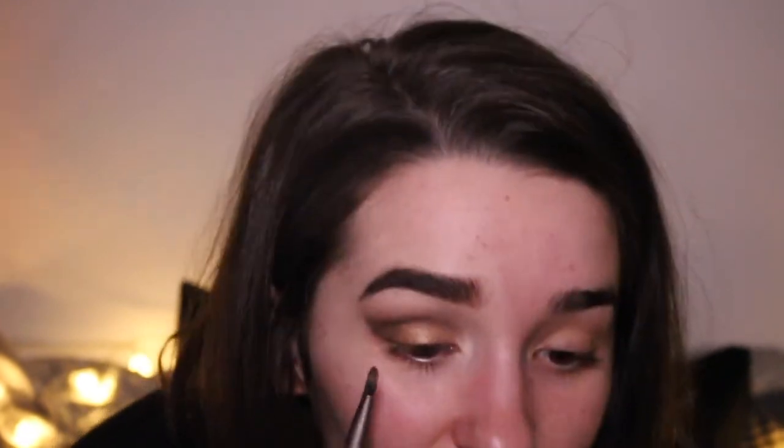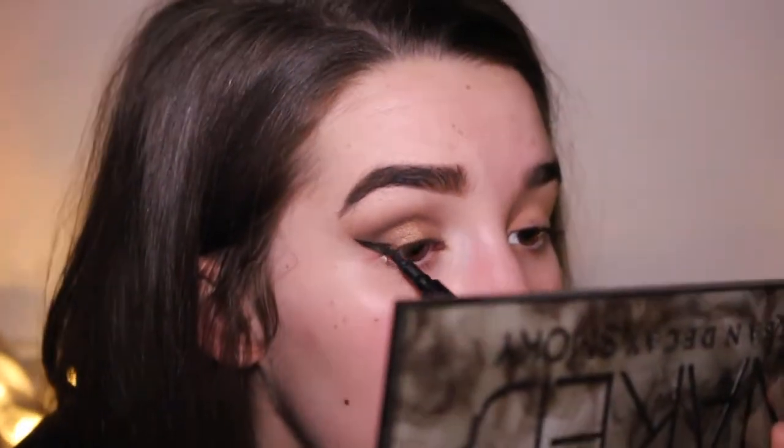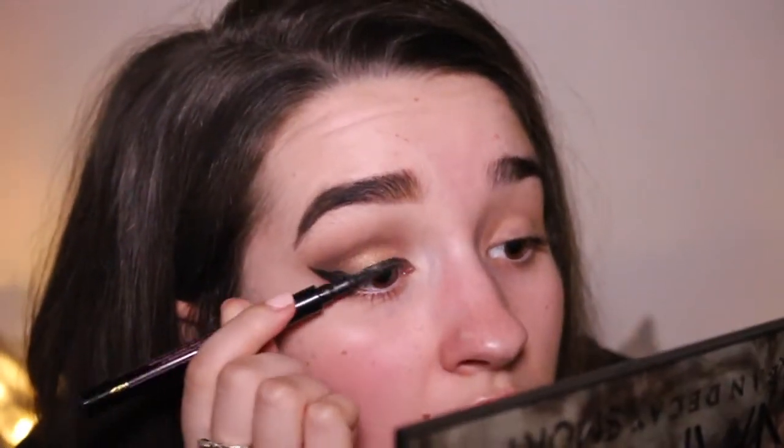Just putting the darker bronze on the outer bit because I'm not loving the dimension. So this is just going on the outer lid just to darken it towards the end. There we go, look at that. We're now going to go in with Soap and Glory Super Cat. Just gonna eyeline. This is a big part of Instagram. Everyone loves a wing. And that's done. Eyeliner just brings it together.